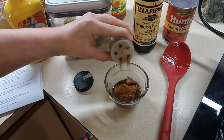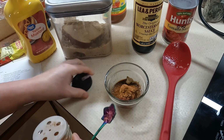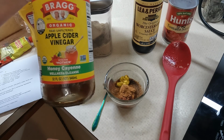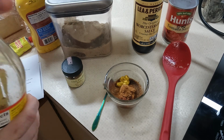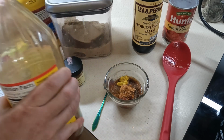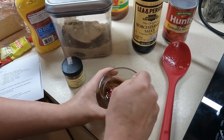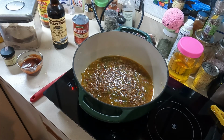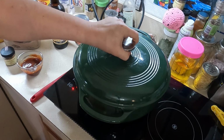And then I'm going to add some chili powder. This is about a teaspoon. Chili powder is more flavor than spice in my opinion. And then I'm going to add about a teaspoon of yellow mustard and then a splash of apple cider vinegar. This is like a honey cayenne that I have, just a little bit of that I'm going to use. And then you're going to mix all that up till it makes like this creamy, thick sauce, and that's what we're going to add after our lentils are done cooking.